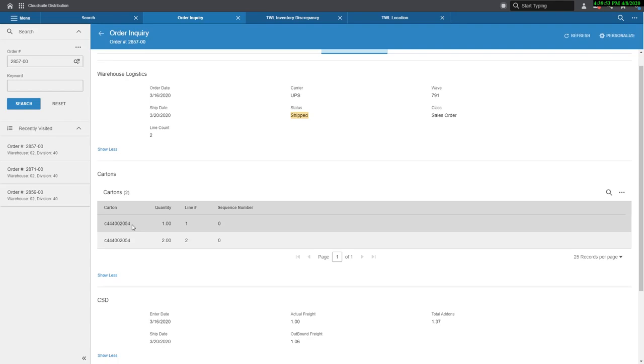So if that customer comes in or calls in and maybe that order was for a job and it went to a site and they're looking for a particular item that they need right away, I can tell that customer, hey, look in this specific carton, look for this number. That's where the item you're looking for will be located. As a customer service representative, I'm able to give that customer the exact information that they were looking for at the exact time that they needed it.